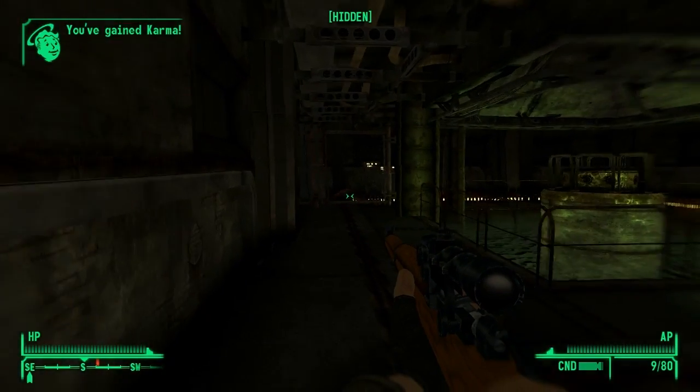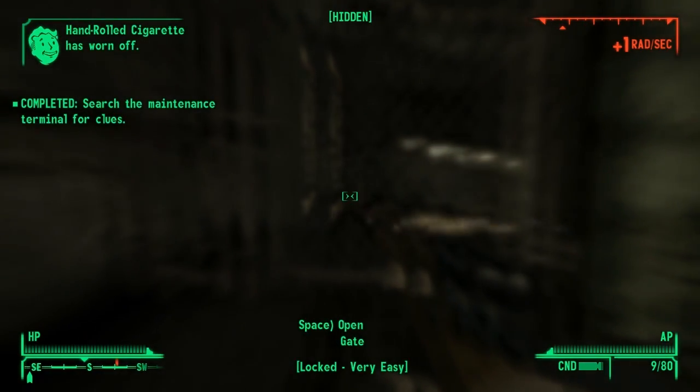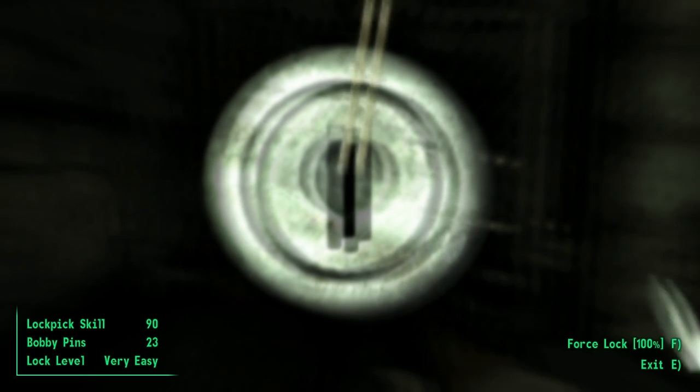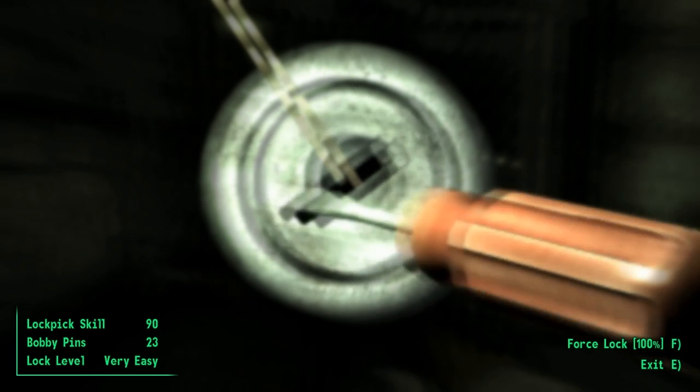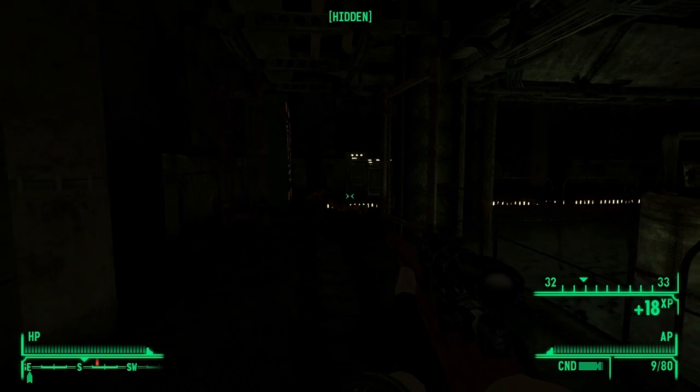I can't see the other ghoul. Obviously, I don't want to shoot anything while I'm actually in the room, but maybe if I unlock the gate, it'll wander over to this side of the cage so I can get a shot from the hallway. Hand-rolled cigarette wore off, and just stepping into the radioactive area is the second clue for saffron.